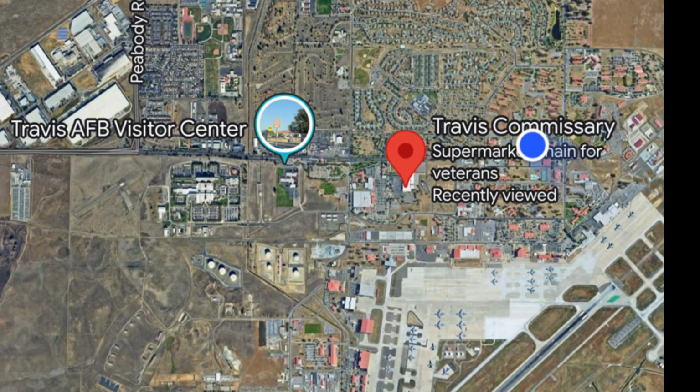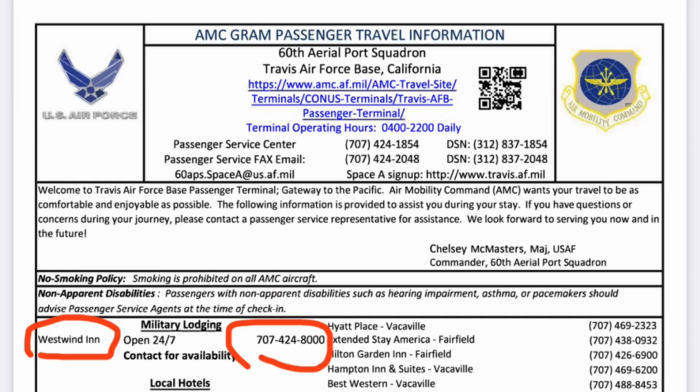There is also a nearby commissary. Also, here's the number to the hotel as well.